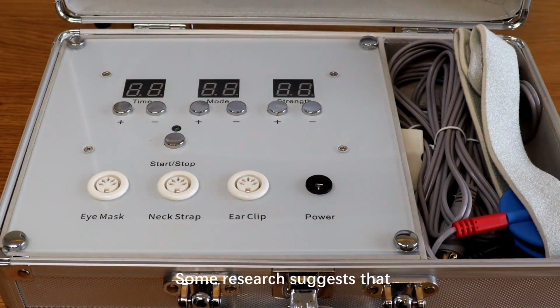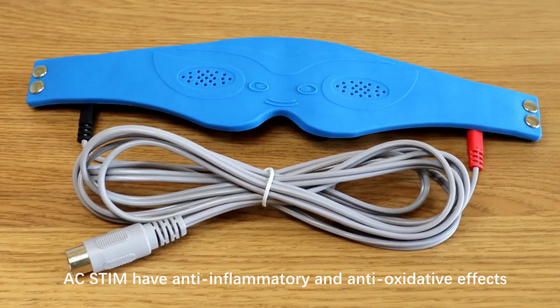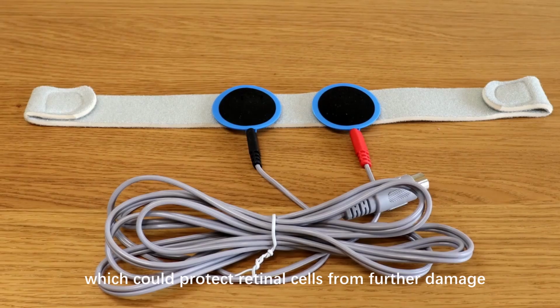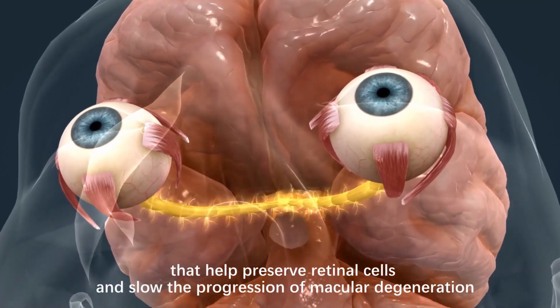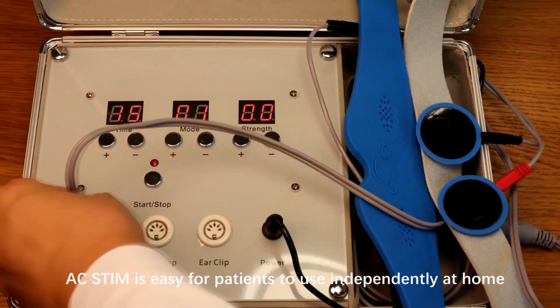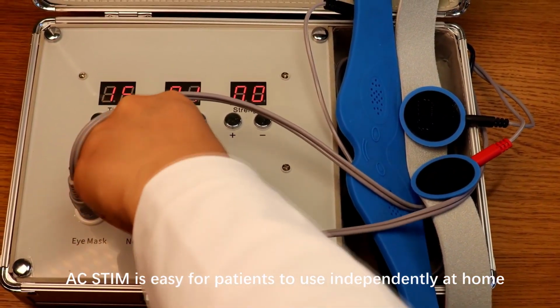Some research suggests that AC STIM has anti-inflammatory and antioxidative effects, which could protect retinal cells from further damage. The stimulation also encourages the release of neuroprotective factors that help preserve retinal cells and slow the progression of macular degeneration. AC STIM is easy for patients to use independently at home.